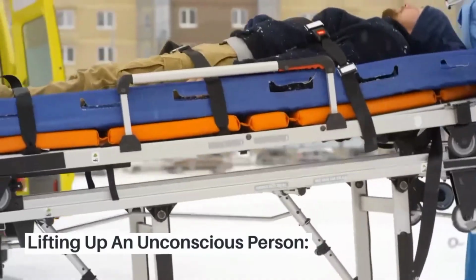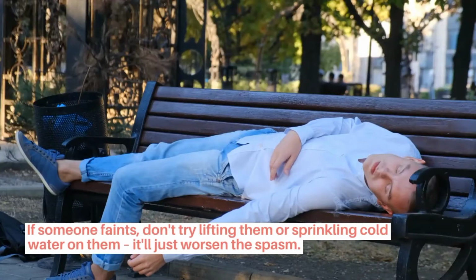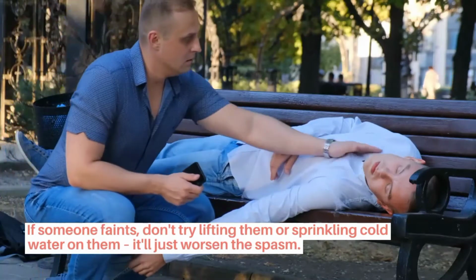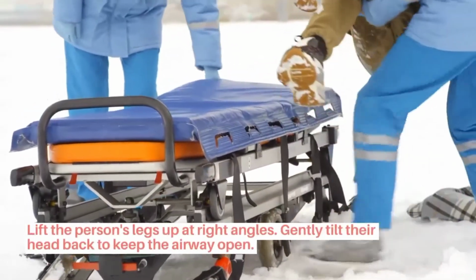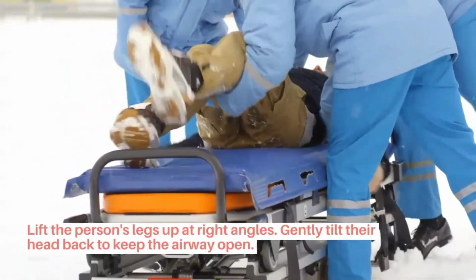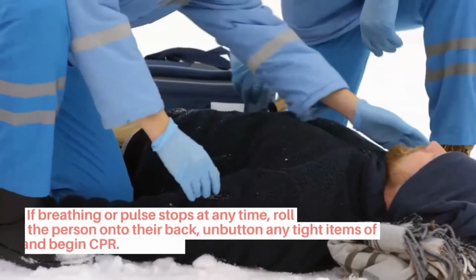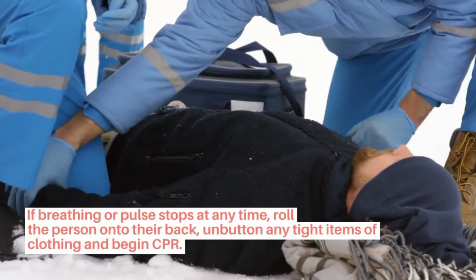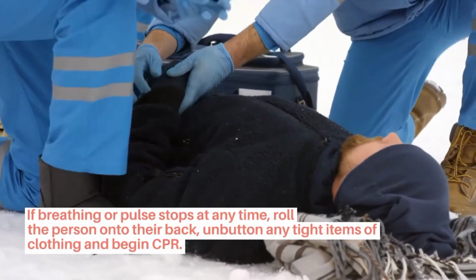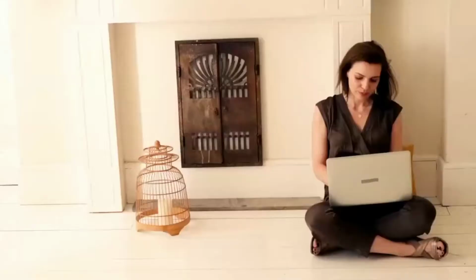Lifting up an unconscious person. If someone faints, don't try lifting them or sprinkling cold water on them. It'll just worsen the spasm. Lift the person's legs up at right angles. Gently tilt their head back to keep the airway open. If breathing or pulse stops at any time, roll the person onto their back, unbutton any tight items of clothing, and begin CPR. After they regain consciousness, don't let them stand right after they come around.